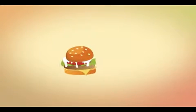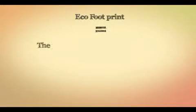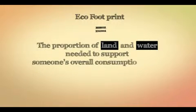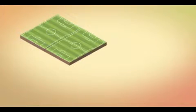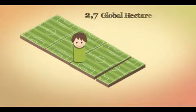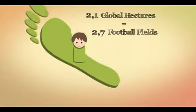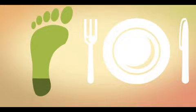This hamburger is potentially just a fraction of someone's daily food eco-footprint. An eco-footprint equals the proportion of land and water needed to support someone's overall consumption levels and reabsorb the associated waste. Currently, around 2.7 global hectares of land and water are required to support each person. The bad news is the planet only has around 2.1 global hectares available per person at present population levels. Your food eco-footprint is a percentage of your overall eco-footprint.